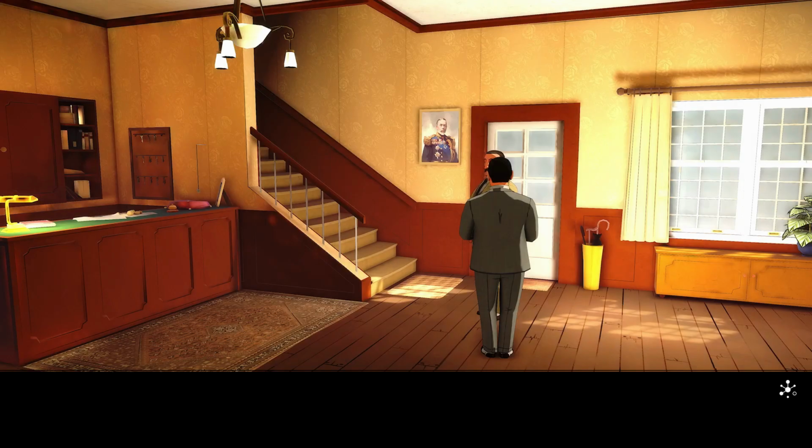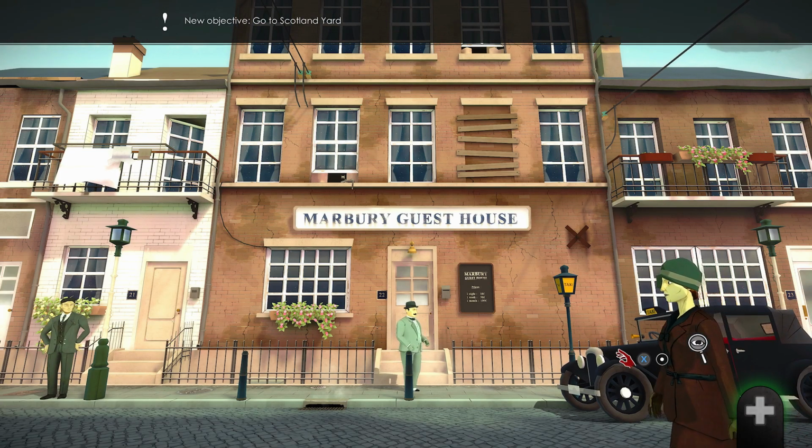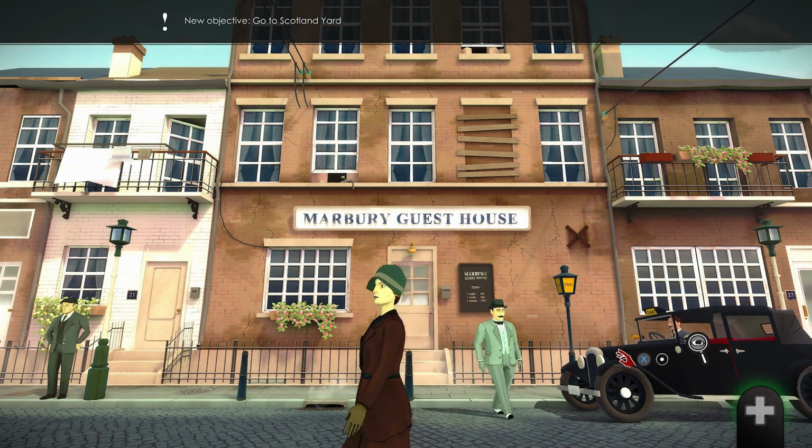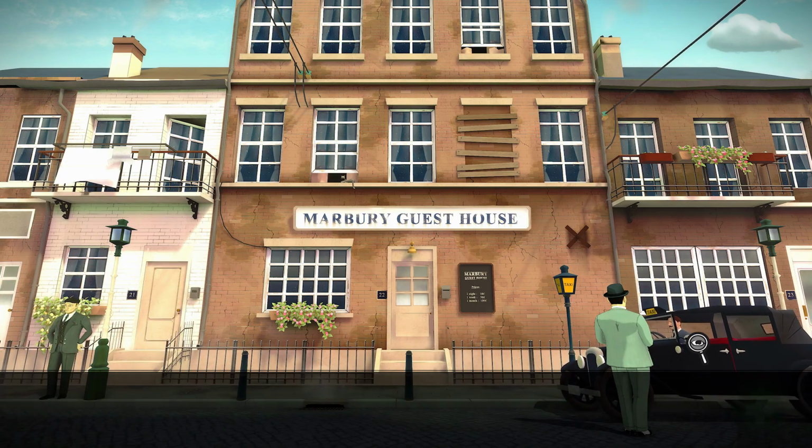Exit the guest house and take the taxi to go to the police station. In the station, go through the door on the right and observe Cust. Zoom in on his eyes, hands, and crumpled jacket. To Scotland Yard, please.